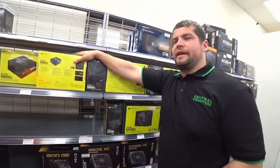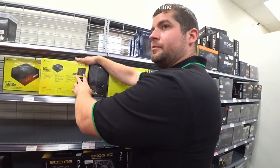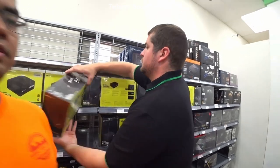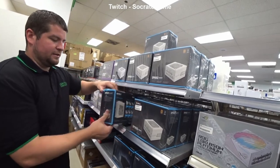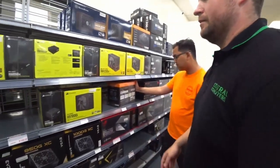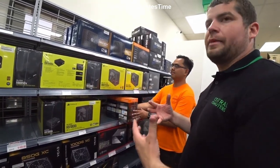A lot of the smaller cases that are like micro ATX will still fit ATX size PSUs, but only up to 160 maybe, sometimes 150. So you have to be careful. Now, if you get a micro ATX, then you have to get these really small guys. And these ones are like 125. Wow. Yeah. So you'll get a lot of times less performance for more money, because you're getting it more compact. Right.